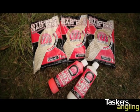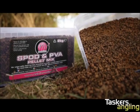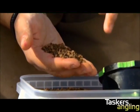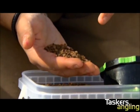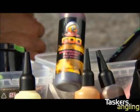Now all I've done basically is first put the pellets into the tub. These are the brilliant little combination pellets that Mainline do. It's their PVA and sort of spod mix pellets. It's all different mixtures, all different attractors, all different breakdown times. So I put them in a tub, and I'll get this raspberry plume bait smoke.